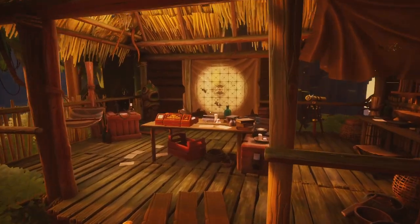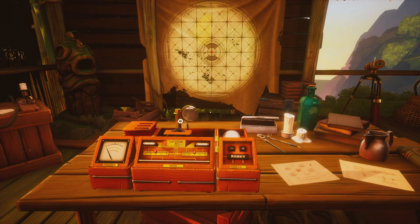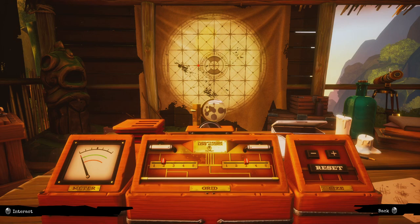Oh yeah. This is probably what we're looking for. What was the pattern? It could be like one, two, three. Maybe that'll be like the sizes. Let's just take it piece by piece because it'll probably take a while.